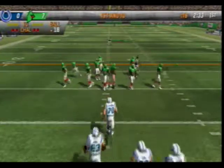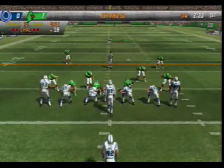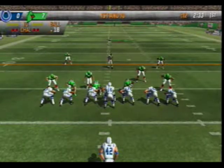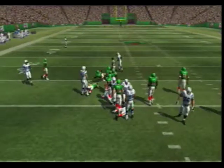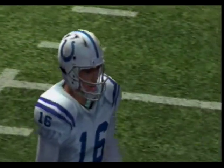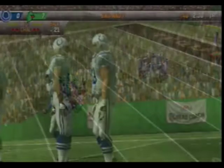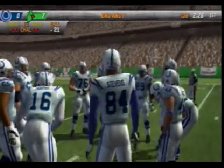First and 10. Ball on the 18-yard line. Only one man in the backfield. Hand it off. Shea is there for the tackle at the 21. Right now, they need to keep going at the defense with a run. Sooner or later, they'll be able to break one for a big gain.